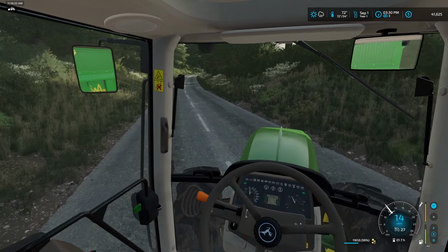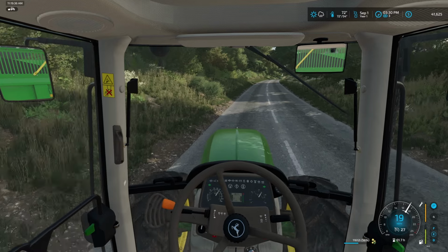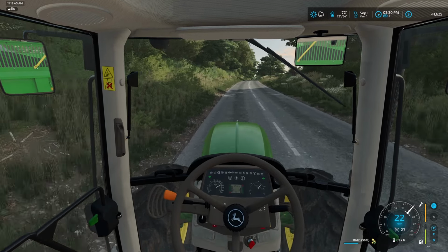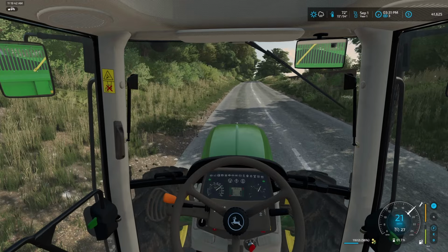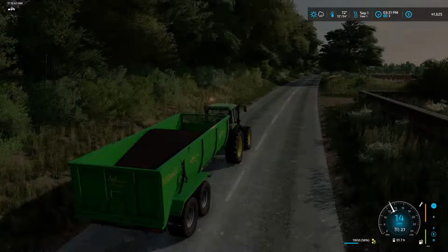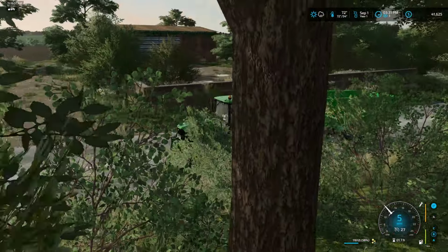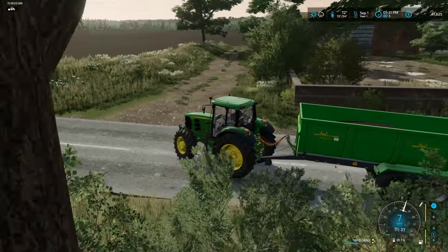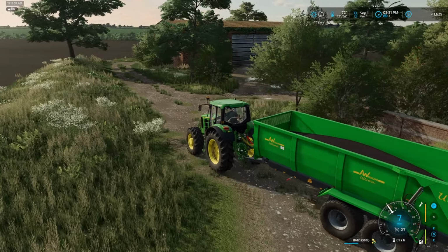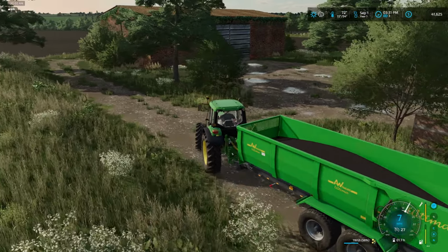Just heading back to the farm now with the last load. About halfway full, little over. So 2.5 trailer loads and we're good. So this is the shed I'm talking about that sits here. I'll just pull in here quick. Kind of abandoned, just kind of all by itself.